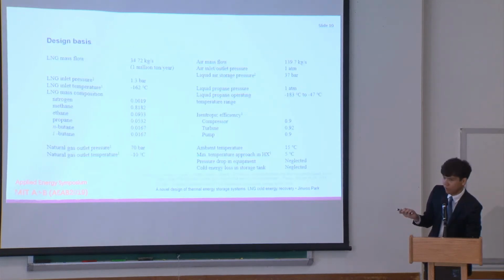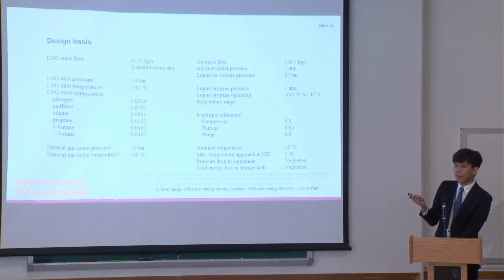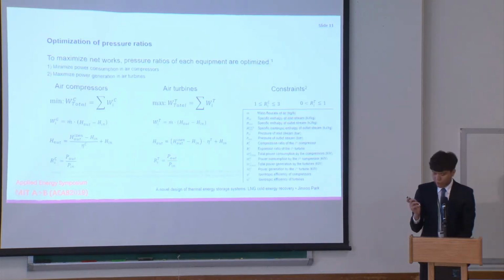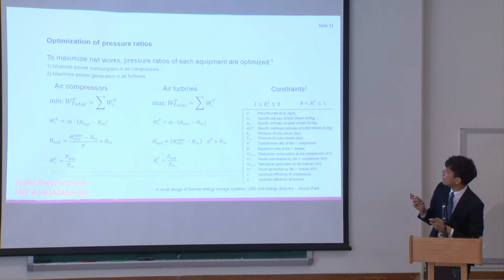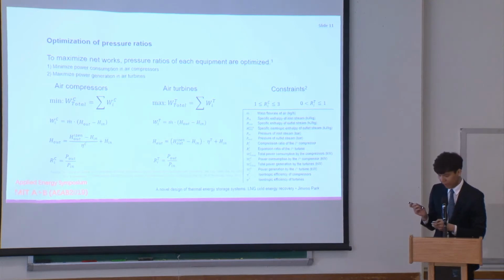Then the design basis we set as the reference is from these journals. We are going to calculate it based on 1 million tons per year of LNG regasification. Before calculating the results, we set the optimization of the pressure ratios of each air compressor and turbine. There are 4 compressors and 4 turbines to optimize the pressure ratios, and the constraints are based on equipment feasibility.